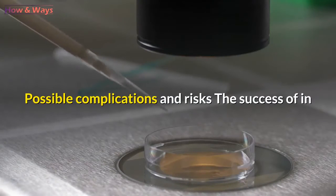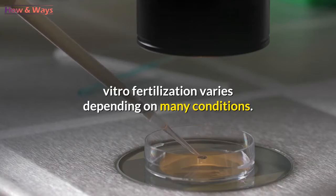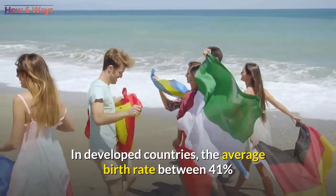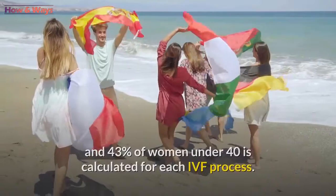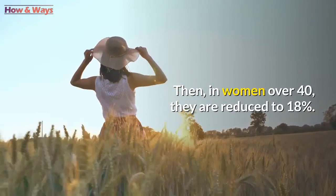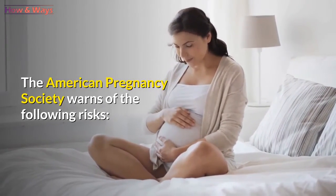Possible complications and risks. The success of in vitro fertilization varies depending on many conditions. In developed countries, the average birth rate between 41% and 43% of women under 40 is calculated for each IVF process. Then, in women over 40, they are reduced to 18%. The American Pregnancy Society warns of the following risks.